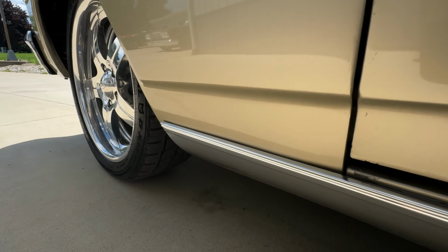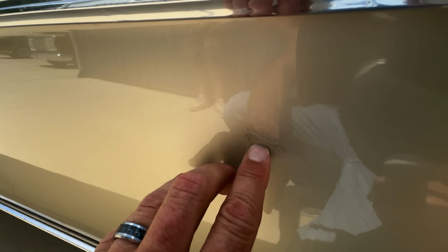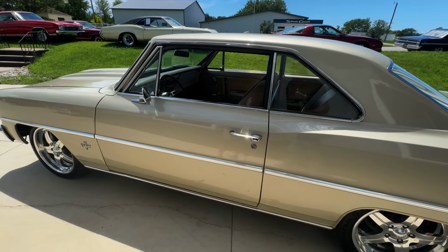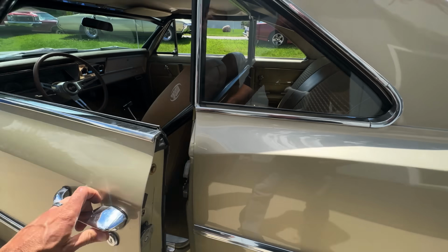The bottom of the fender is rust-free. Couple little chips, couple touch-ups. Here's a little tiny scratch here. So the paint's not perfect, but when it was done, I think it was. It's just a little older with a few touch-ups here and there.